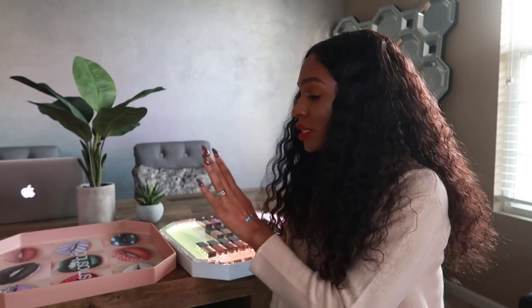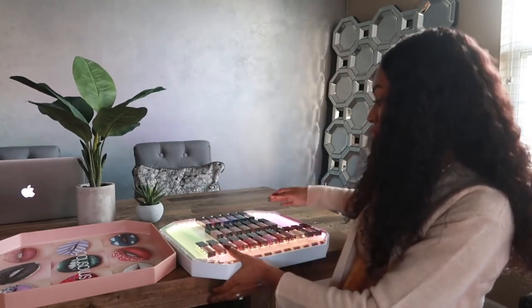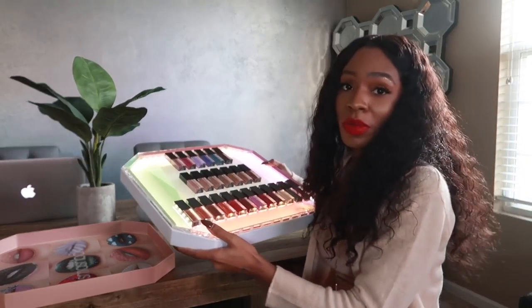I don't know if people still watch swatch videos, but this would be perfect to do a swatch video with because these are gorgeous. There's too many of them for me to swatch them today, but look at that. Look how lit this is. This year Smashbox really took the cake for the best PR packages. I have so many really pretty boxes from Smashbox that I don't want to throw away, but I need to because I don't need to be a hoarder.